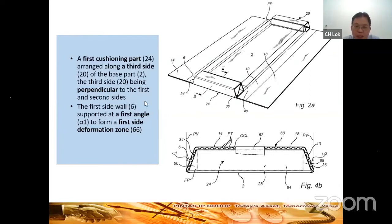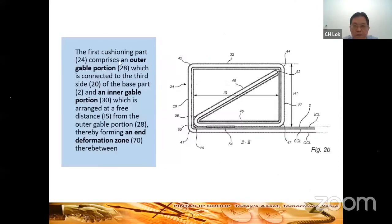And the first cushioning part comprises an outer gable and an inner gable, and you have a crossbar to hold this together. So when you create this packaging, you can fold it up and it becomes an end deformation zone. So an angle at the sidewall and a first cushioning part at two ends of the furniture. This is how the packaging can protect the furniture.